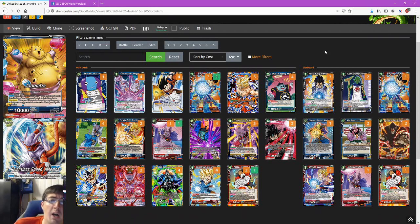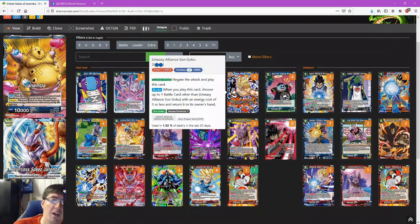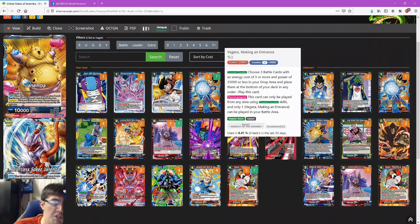And this is one of the reasons why I was able to take the game over him, is because I believe I had 3 of these and I think he only had 2, so I saw more of them. And because I have Uneasy Alliance Son Goku, whenever he swings at me with his leader, I can negate with Uneasy Alliance Son Goku and put Vegeta making entrance back into my hand, thus getting around the 1 copy only that you can have to be able to trigger the effect multiple times, whereas my opponent is not able to, because the rules for this tournament were that making an entrance, if you have 1 on board, you can't even activate counter anymore. So Uneasy Alliance being able to recycle this made me super advantaged in the mirror.